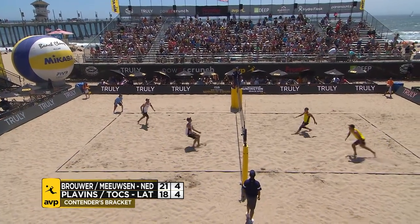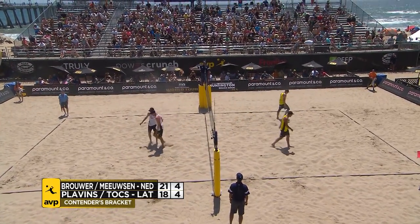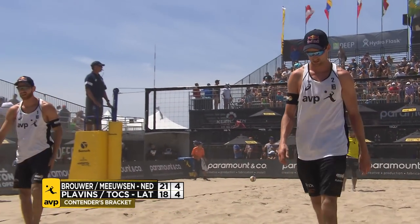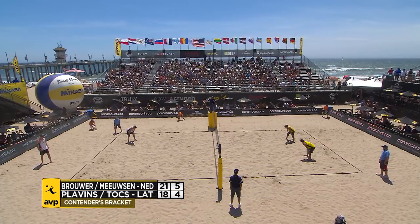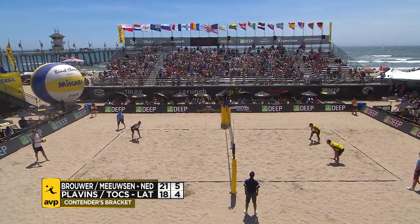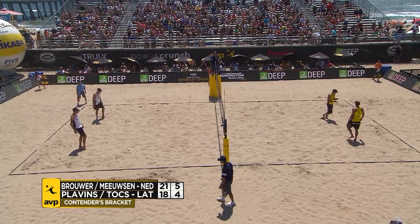Big jump serve into the wind, gets the free ball back from Plavins. Brouwer, Meeuwsen, oh, so soft. Nice soft touch there. That's the advantage of their aggressive serving style. I mean, you're going to get some free ball opportunities like that. You're going to get some aces. Even if you're missing a couple here and there, these guys side out at such a high level. It's a very aggressive, good style to play. Well, just the power that they've demonstrated through the first set and the beginning of the second, he misses that one by a bit.